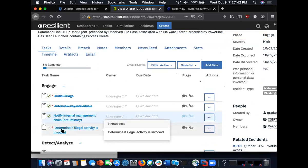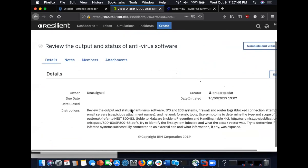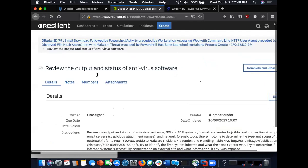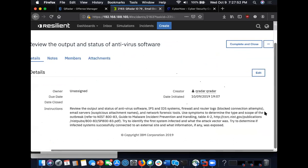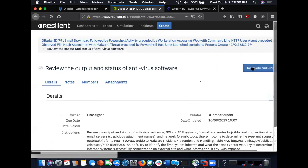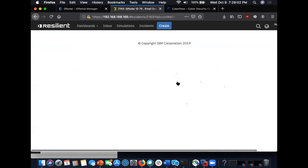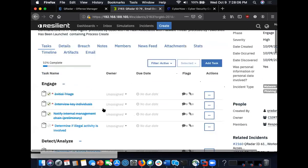Also, if you're not familiar with it, you can get some pretty nice instructions in here. So it's saying, okay, this step we have to review some of the output from antivirus. It's actually giving you exactly the information on how to do this, and some steps here from NIST, which is a government standards organization. So I could just go ahead and say, let's say I went ahead and followed these steps, I can go and check and say, okay, I've now done 10% of triaging this offense.